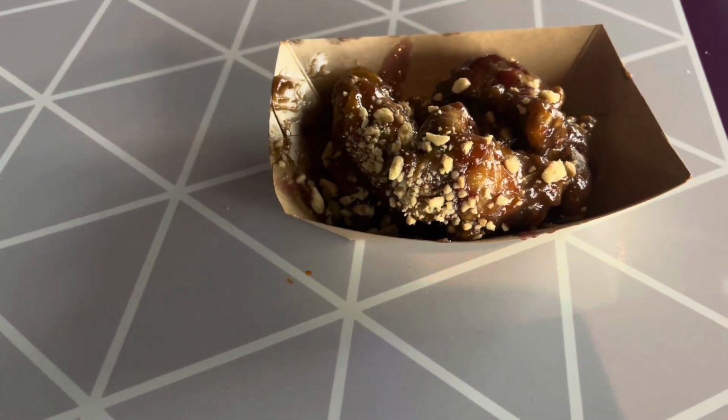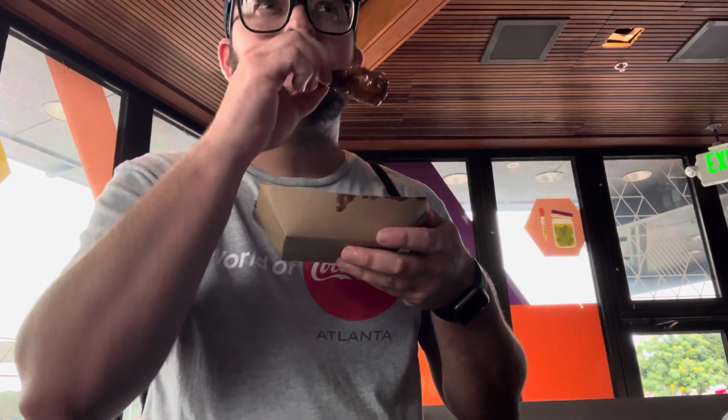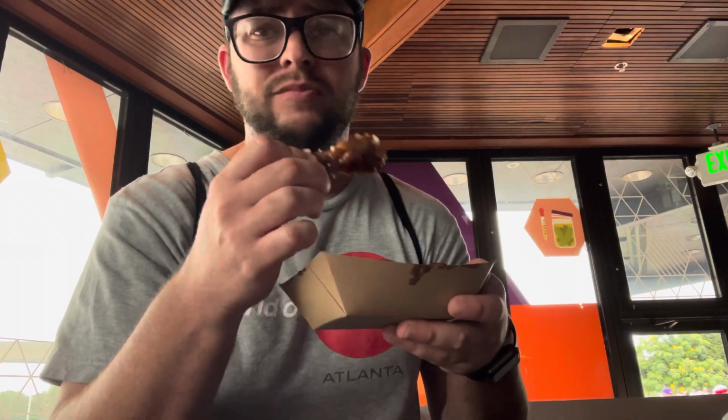Okay, so explore just in a little bit, but I got the PB&J wings. Supposedly it's really heavy on peanut butter. I'm actually really excited for this. Okay, so let's try it out. It's really sticky. That's really good. Oh my gosh. It's like eating a peanut butter and jelly sandwich, but also eating some chicken.